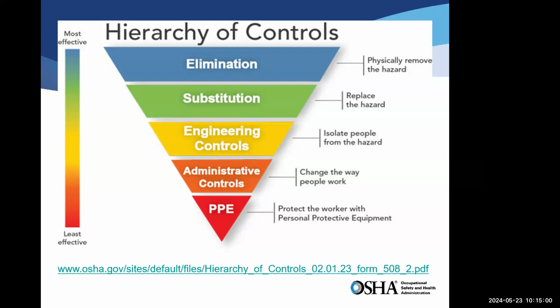So looking at how the hierarchy of controls works, the first thing you should always consider is elimination. As you can see, that's at the very top of our upside down pyramid. Elimination means to physically remove the hazard. Then as you work your way down, the second choice would be substitution. That means you're replacing the hazard with something that's less hazardous. The third choice is engineering controls. Engineering controls can take many forms, but it is a way to isolate the worker from the hazard. The fourth choice would be administrative controls. This is a way that we would change the way people work. And then the last choice at the very bottom, as I said, is always your last or least effective, using personal protective equipment.